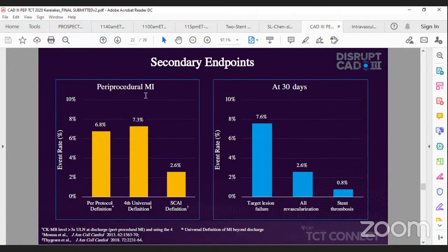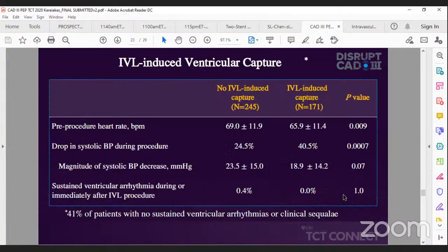The peri-procedural MI, of course, differed between using the fourth universal definition and using the SCAI. The fourth universal definition uses a 5-fold rise in biomarkers, while the SCAI uses a 10-fold rise. So this was 7.3 versus 2.6. And at 30 days, the event rate was 7.6 target lesion failure, 2.6 revascularization, and less than 1% stent thrombosis.